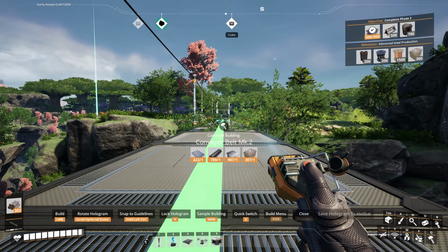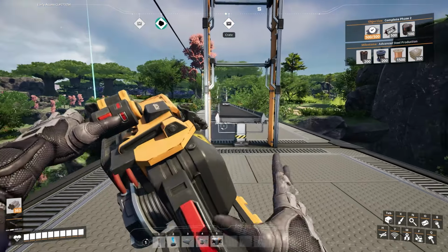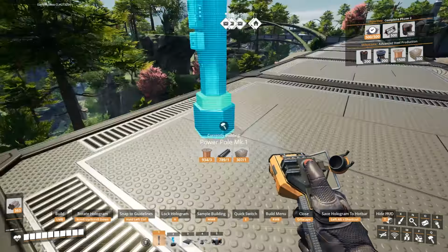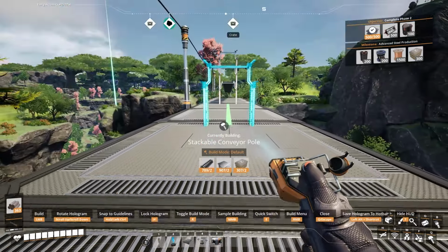And then we can get MK2 belt. Maybe it belongs at this, in the second level. Yeah, I think that's it, right? So stacker.